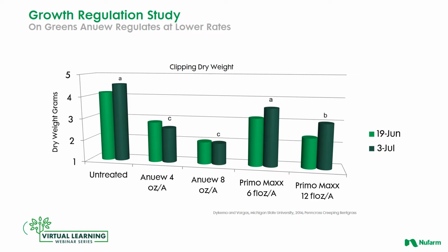If we move to look at this next date though, this is July 3rd, temperatures are increasing, which means probably these PGRs aren't lasting quite as long because the plant is metabolizing them at a faster rate. We see that 4 ounces of Anuew is giving us statistically better regulation than 6 ounces of Primo, and the 8 ounces of Anuew is giving us statistically better regulation than the 12 ounces of Primo. And this is significant because it's exactly what I was telling you, that those 2 extra days perhaps. This July 3rd rating or clipping collection was 14 days after the last application.